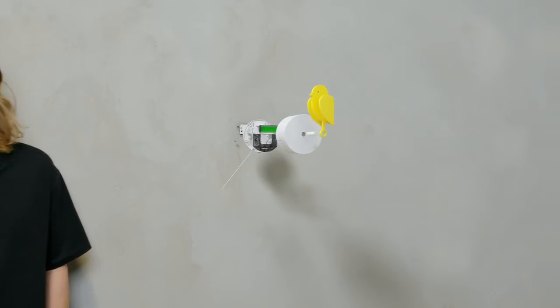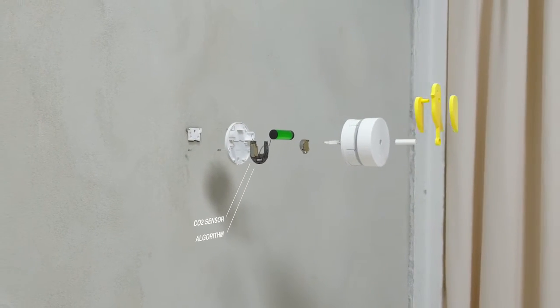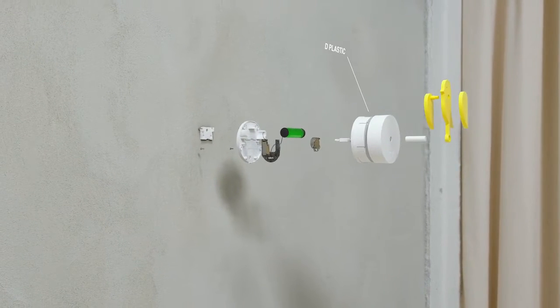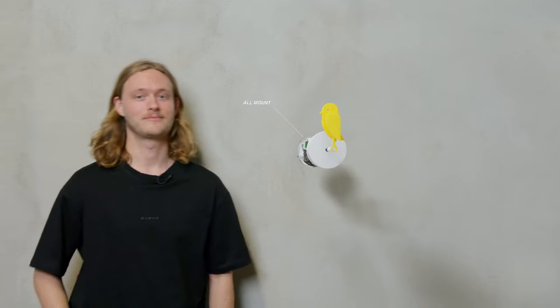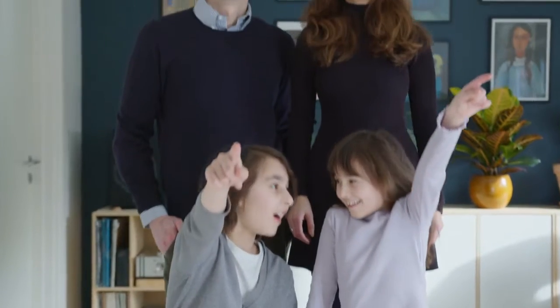Canary is equipped with a CO2 sensor and an algorithm correlating to levels recommended by health authorities worldwide. It's made of recycled plastic and comes with a rechargeable battery and a wall mount. Smart on the inside, smooth on the outside. Easy to understand for both children and grown-ups.